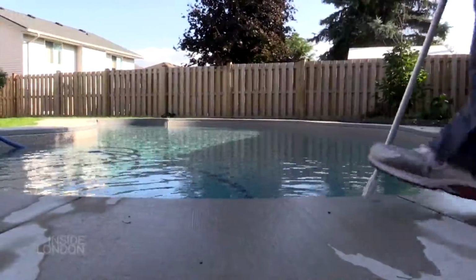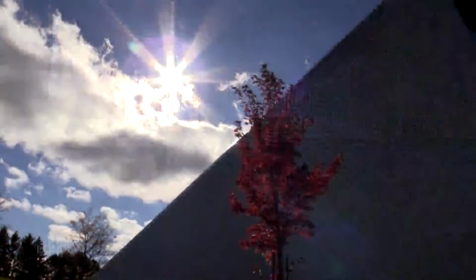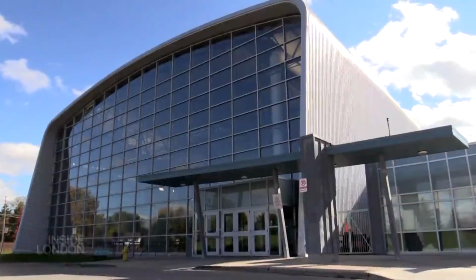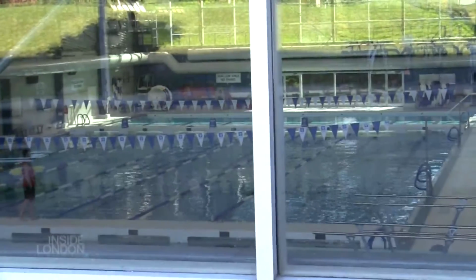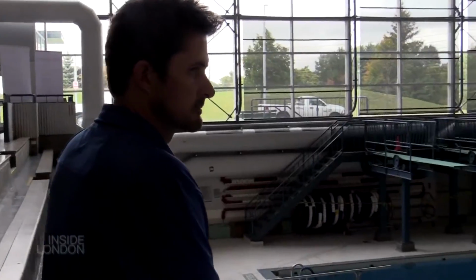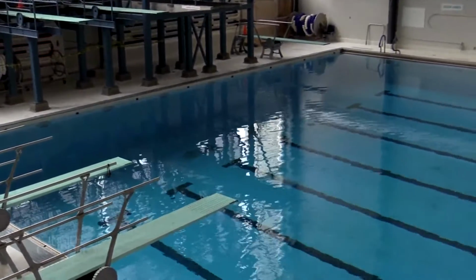A sparkling swimming pool is a thing of beauty, but just ask any pool owner and they'll tell you that keeping a pool clean is not that easy. So just imagine how much work is needed to keep an Olympic-sized pool clean, like the one at the Canada Games Aquatic Centre. For the last 20 years, Grant Murphy has been one of the people who's looked after the inner workings of the city's swimming pools, and he has to make a lot of water sparkle 365 days a year.